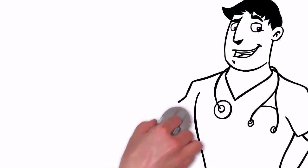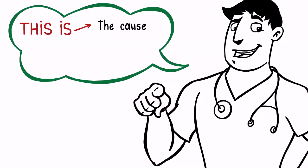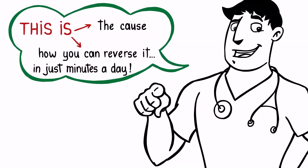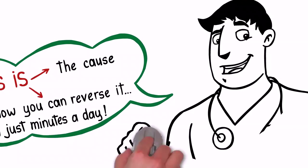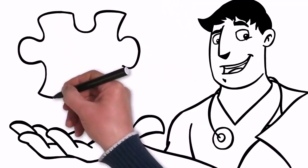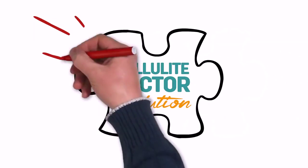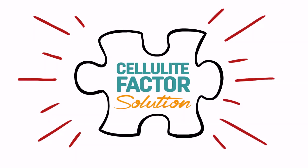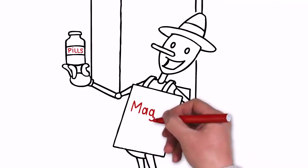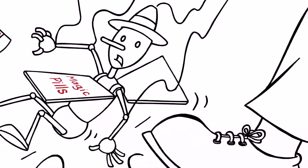I wanted to tell my clients with absolute confidence, this is the cause of your cellulite, and this is how you can reduce it in just minutes a day. I did it too. I found the missing link for smooth, taut skin. I discovered the Cellulite Factor Solution. But before I tell you about this brand new, revolutionary cellulite reducing blueprint, it's really important to know how your battle with cellulite started, so you never fall for another expensive, hope-crushing gimmick again.